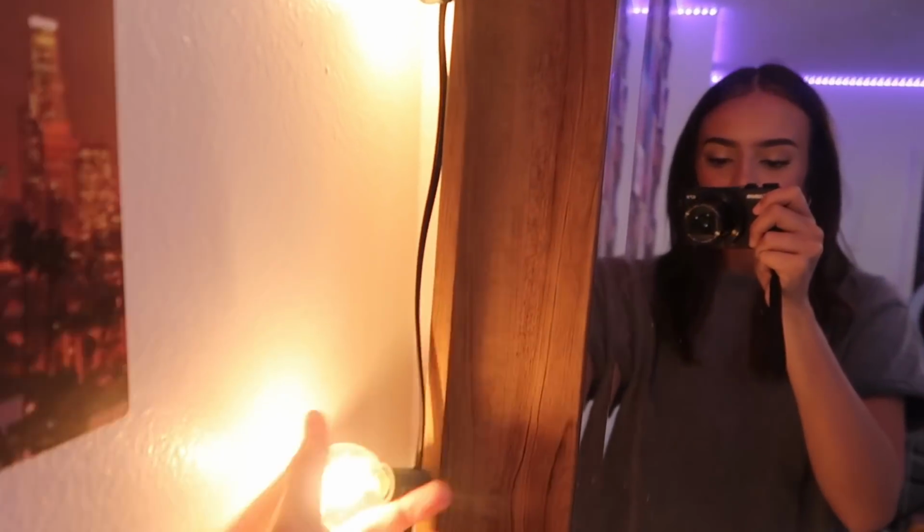It's the most amazing mirror ever. It's so cute. Obviously, I moved it to this corner. It was over here. Now it's over here. And then I bought these bulb lights from Target. I've had these so many different times, but they kind of are cheap, so the bulbs go out really easily. But I think it just adds a lot of fun into it.